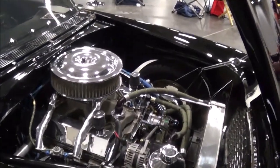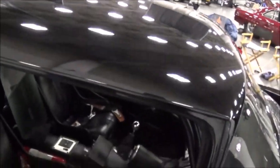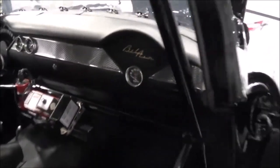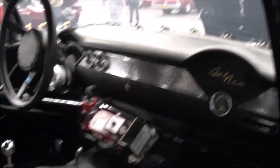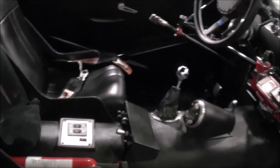Lexan windows. So how long have you had it? Probably 5 years. Oh yeah, leather interior, leather dash. You don't see a leather interior in a race car that often. Power windows, it's got the works. Power windows, wow. You don't see many 55s with power windows. No, not really. Didn't need them back in the day.